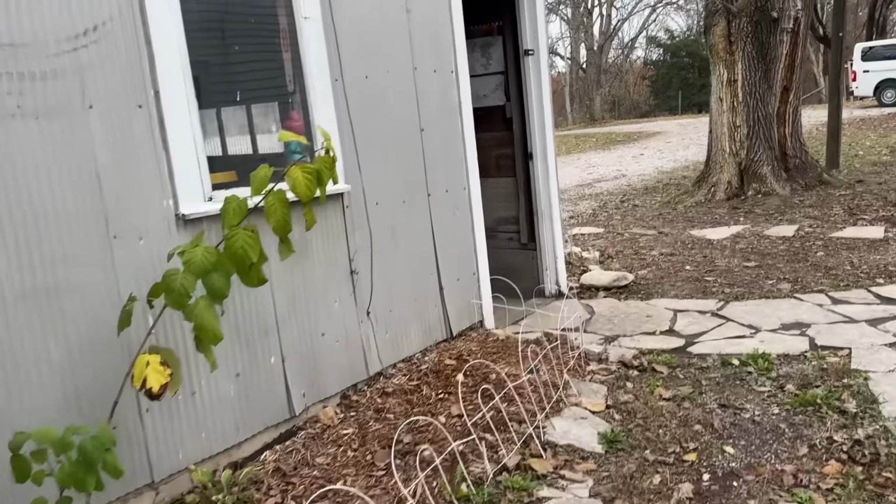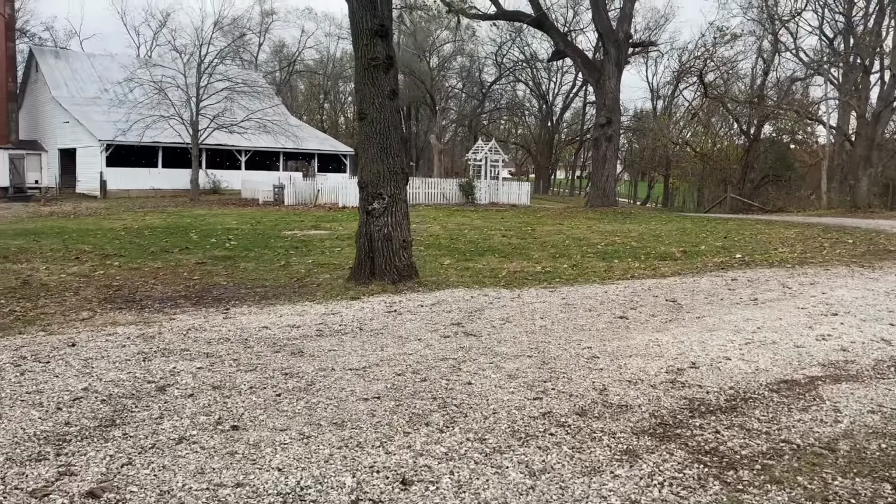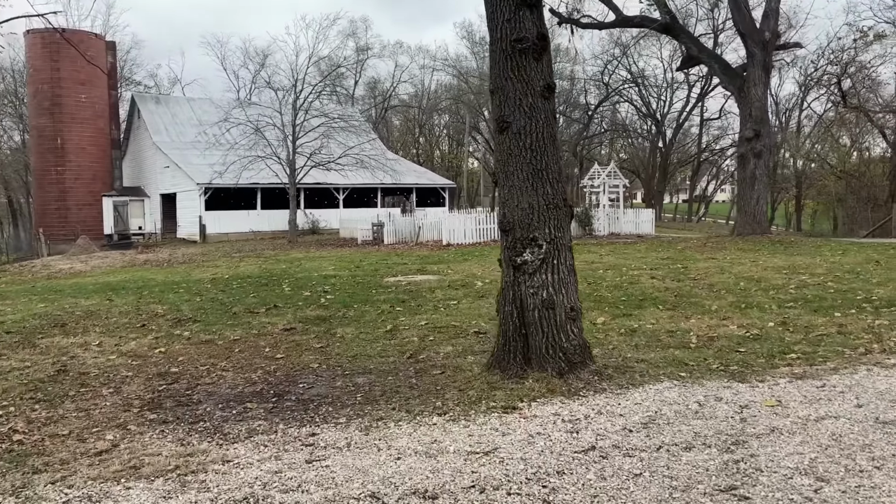There's really nothing to say about this garage. It's just a nice little garage. But let's go over to the barn. This was a selling factor for us when we bought this property.